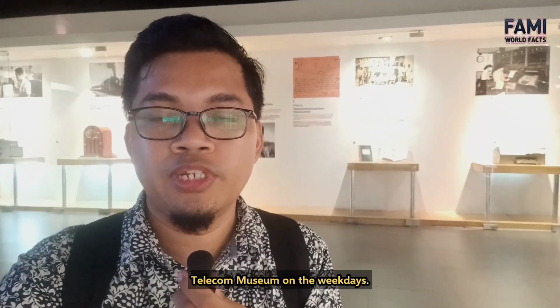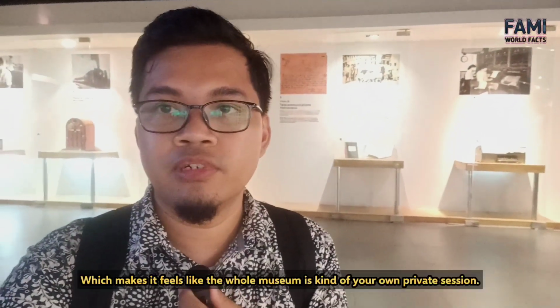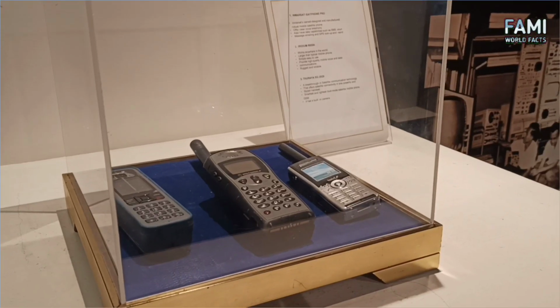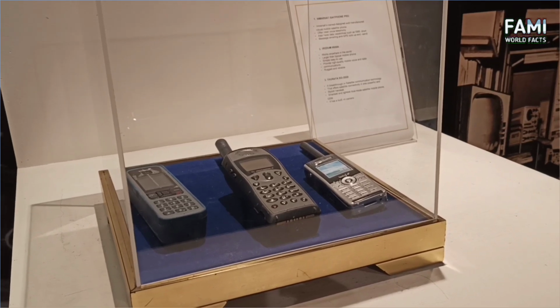At Telecom Museum on the weekdays, there is no one here, which makes it feel like the whole museum is your own private session to visit. At the end of the hall are the mobile phones, a symbol of ultimate luxury, as if the landline is not exclusive enough.